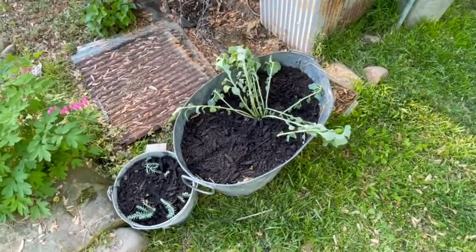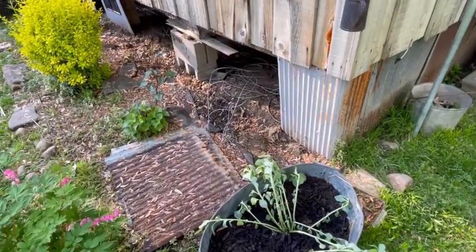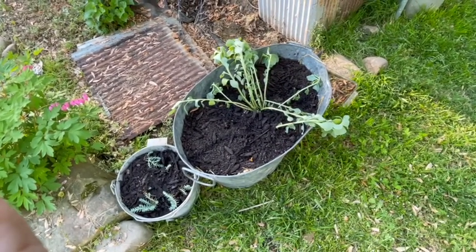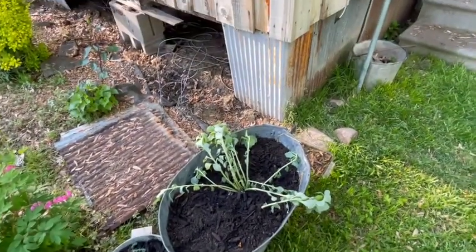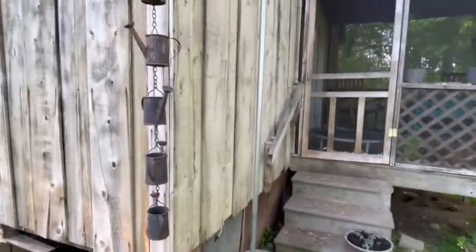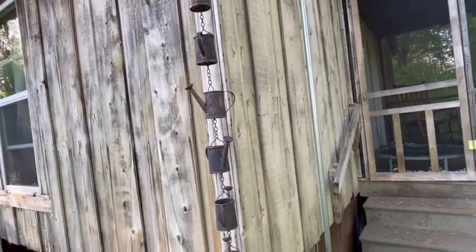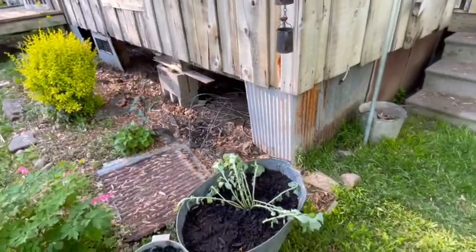One reason I put that in that bucket is because Lee is still working up under the house. I'm gonna move that. I just got it from somebody and brought it home, and it was getting kind of wilted. I wanted to get it planted, so I put it in a bucket because I'm gonna put it up under the edge of the house there, up under this rain chime that drips rain down. And then I'm going to plant it right there underneath it when he gets all done with under the house.